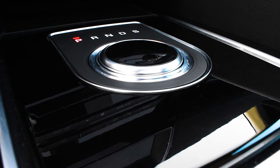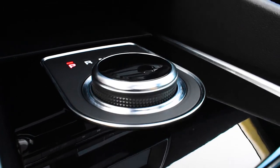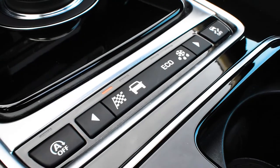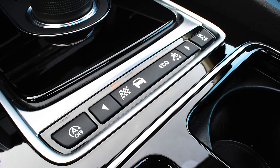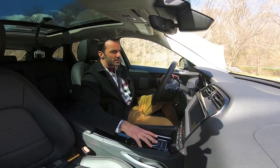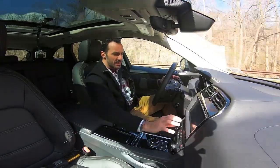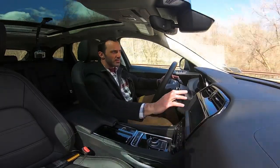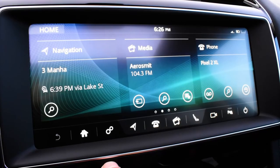As far as the transmission selector, it's a weird way to use up this much real estate in the center, but at least their flow is accurate in that your transmission is here, and then your drive modes and everything are here. So everything that has to do with driving is here. Everything that has to do with climate is here. And then everything that has to do with entertainment or navigation is in this infotainment center.